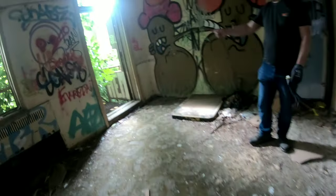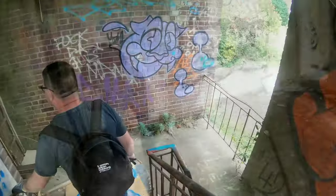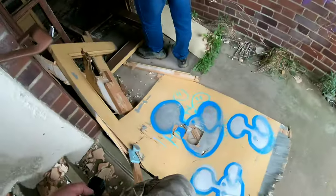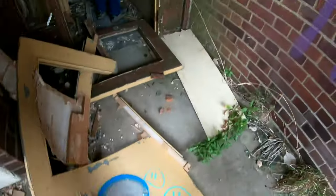That fire escape, you ain't getting down there. Look at the way the trees are growing through it. Wow, look at that. Ain't really a fire escape now, is it? Right. We've got a nice door handle there. Look at that, look. Don't see that every day, do you?